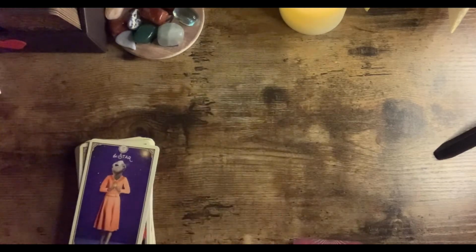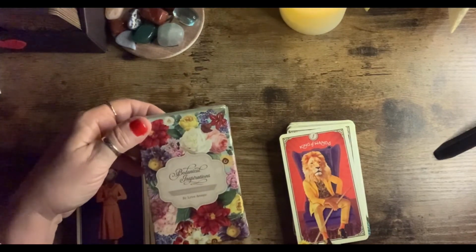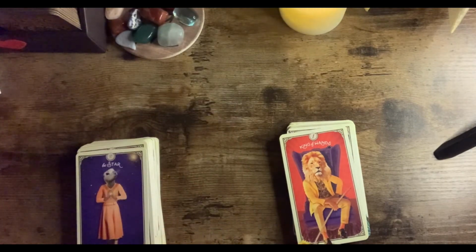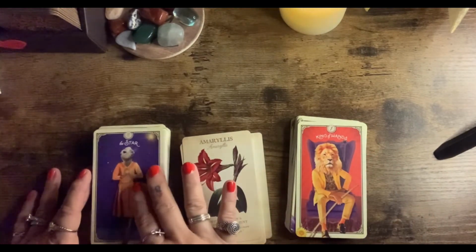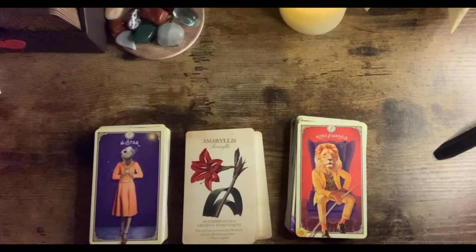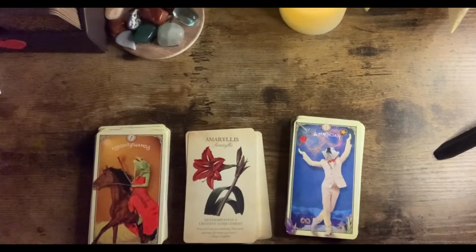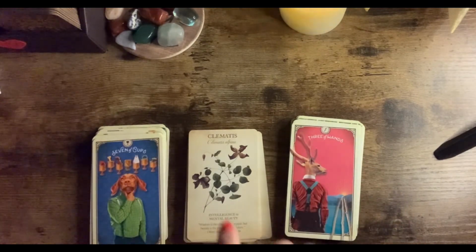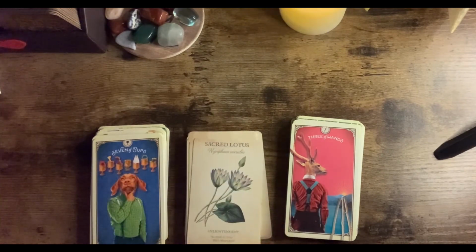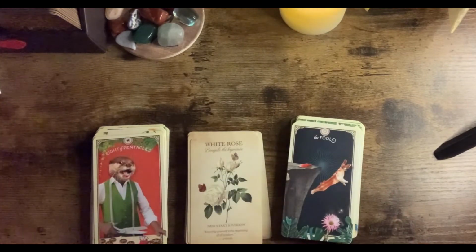I know another deck that might look pretty with it, and it is the Botanical Inspirations by Lynn Araujo. The borders are not white, they're more of an off-white color, and so it gives it a little bit of a vintage look. With the Botanical Inspirations, it has that same kind of feeling, and there is a lot of greenery and flowers in these cards. Look at that. That looks so good. This is another deck that goes with a lot of tarot decks that I have. But I think it goes really good with this because of the flowers.